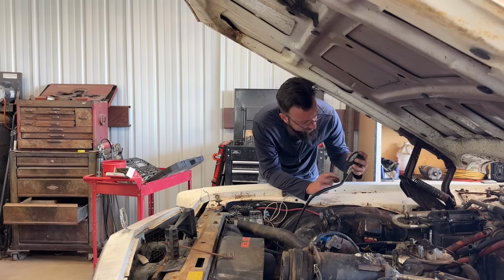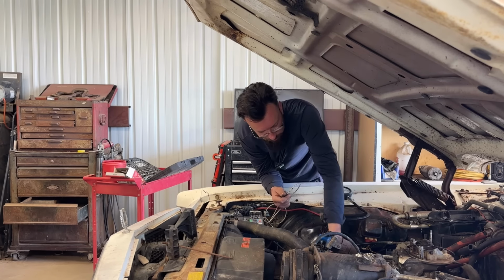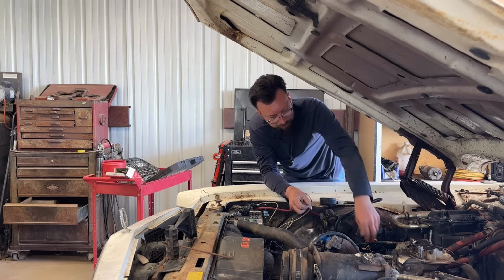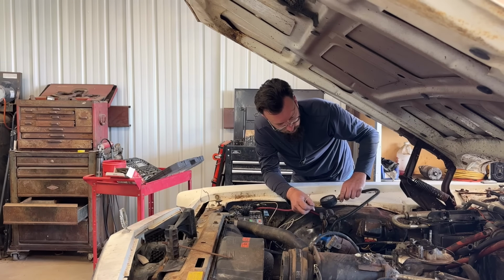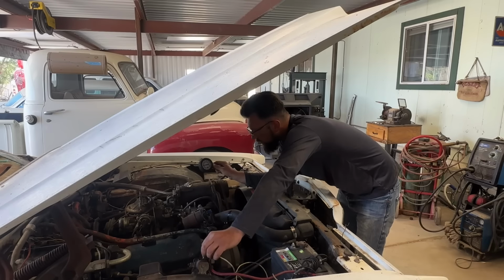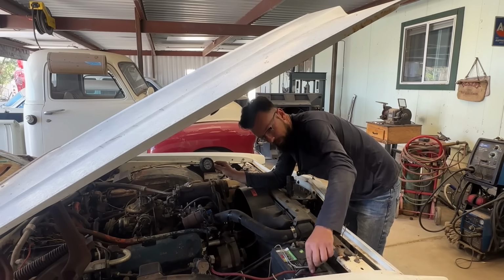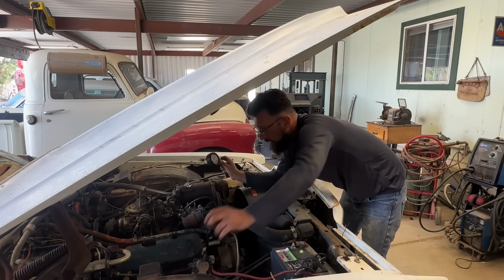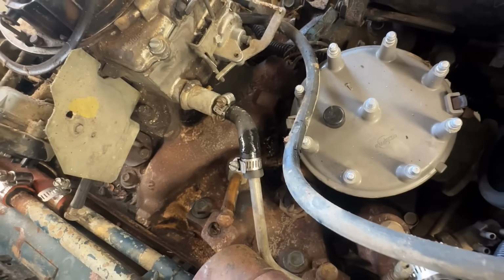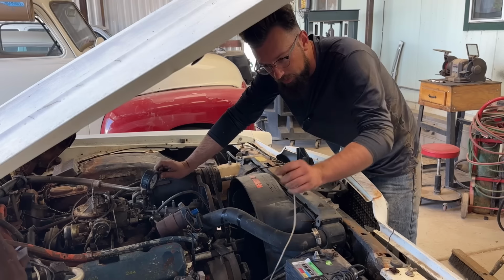Yeah, we got to 120. Taking a lot of cranks, but it got to 120, so I think it'll run. Yeah, 130. 120. 120. Yeah, it's getting there. Should get there. Oh, whoa. It's pumping fuel. See that? Wow. Pumping gas. I should unhook the fuel pump. Okay, fuel pump unhooked.